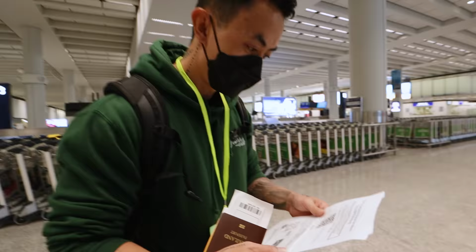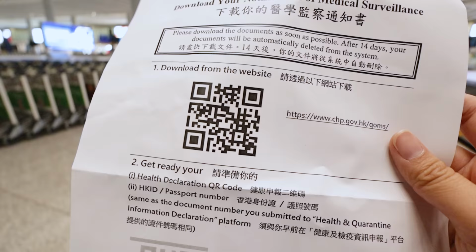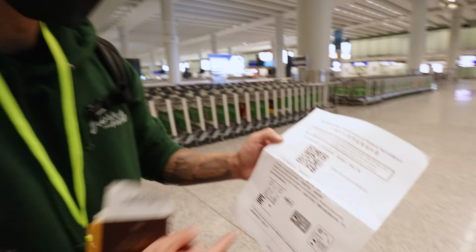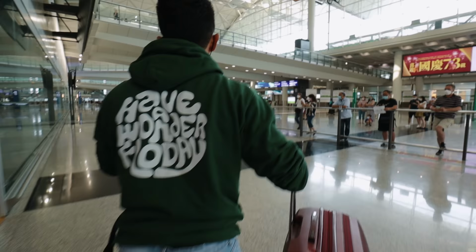They also give me this. Yeah, I also got this one too. So I think it just says within 14 days we have to register this. Well, I think right away we have to register it because it says download your notification of medical surveillance. So scan to download the app, I guess. Yeah, I think we can do that on the train. Okay. Well, we're through. This airport is quite empty.